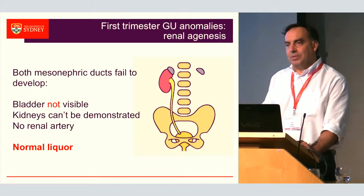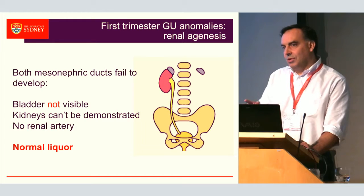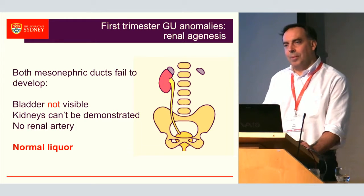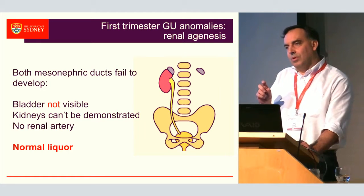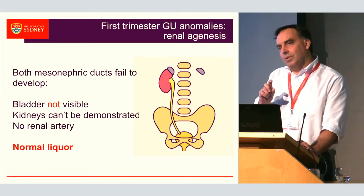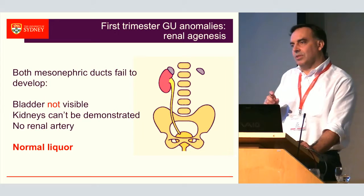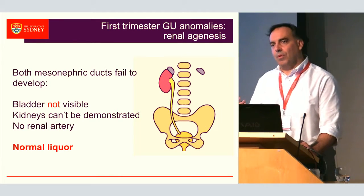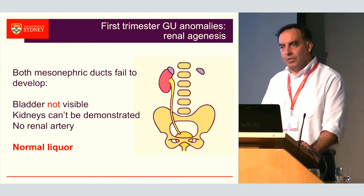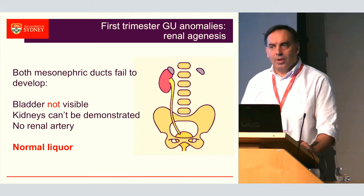But the bladder will be absent. Now, a bladder may be absent just as a normal process, if you like, with emptying. Remember that all of the renal anomalies are difficult, I think, to define, in part because of the fact that the volume of urine production in the first trimester is very, very low.